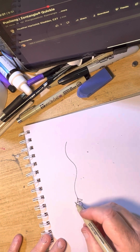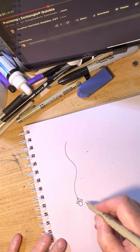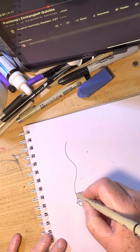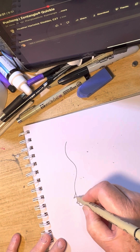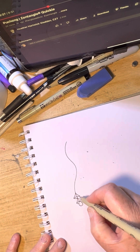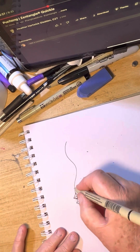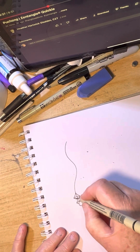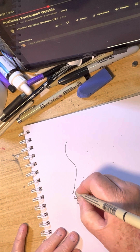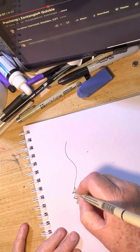Simple. Then we go under and under. Now that curves it, so that could be a bit more curvier. Okay, let's see if we can just curve that a little bit more. This kind of looks like a Christmas ornament.